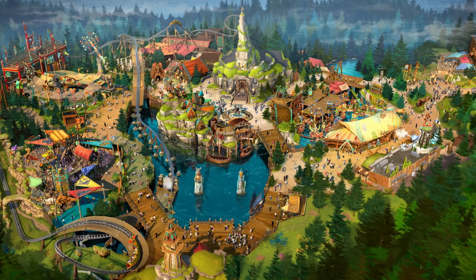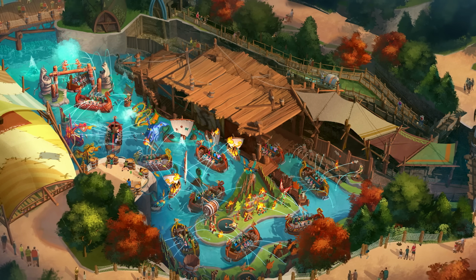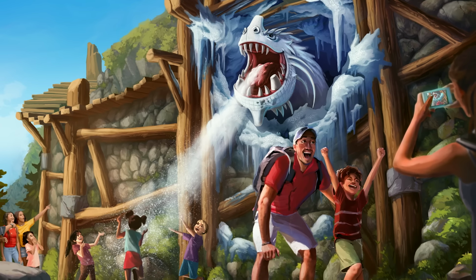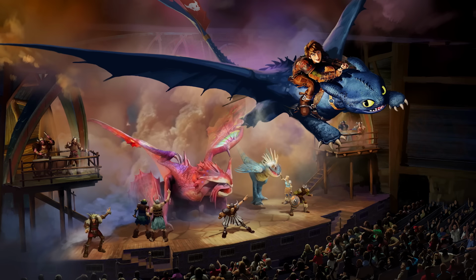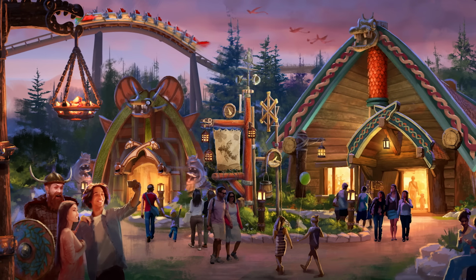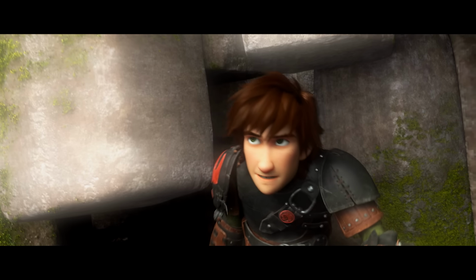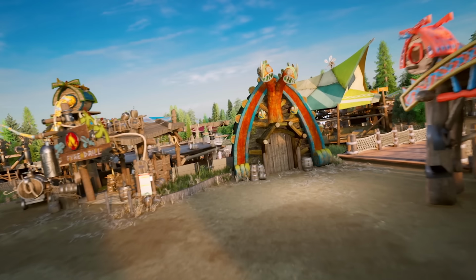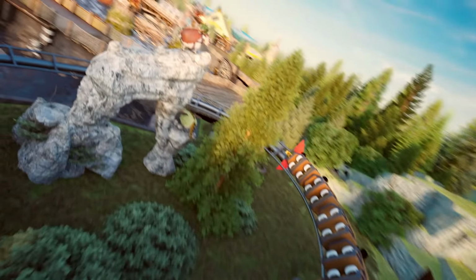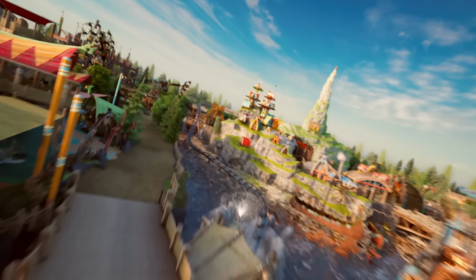The Isle of Berk has something for everyone of all ages. From the attractions down to the little moments scattered throughout the land, to the meet and greets, to the live show. We always have to find ways to push the envelope and do things we've never done before. I think the best thing about an immersive environment is that you walk into it and you believe that's a land that you wanted to live in. It is going to give guests an experience that they will never forget.